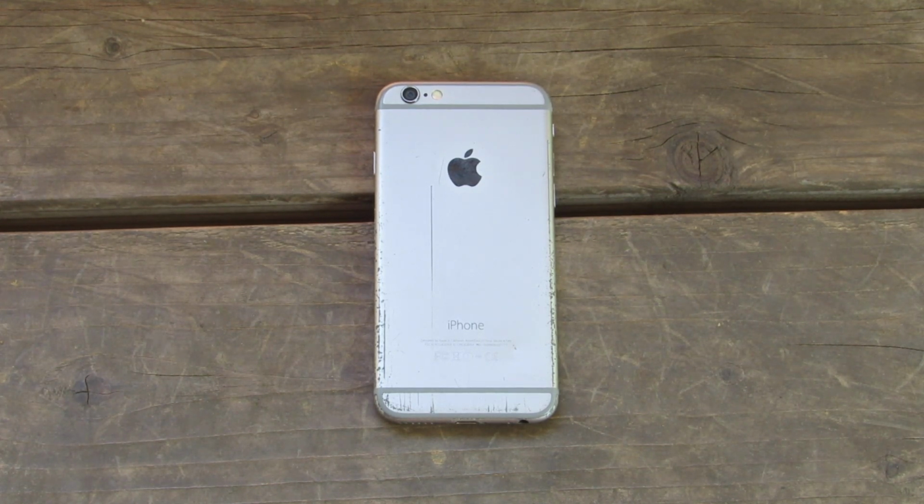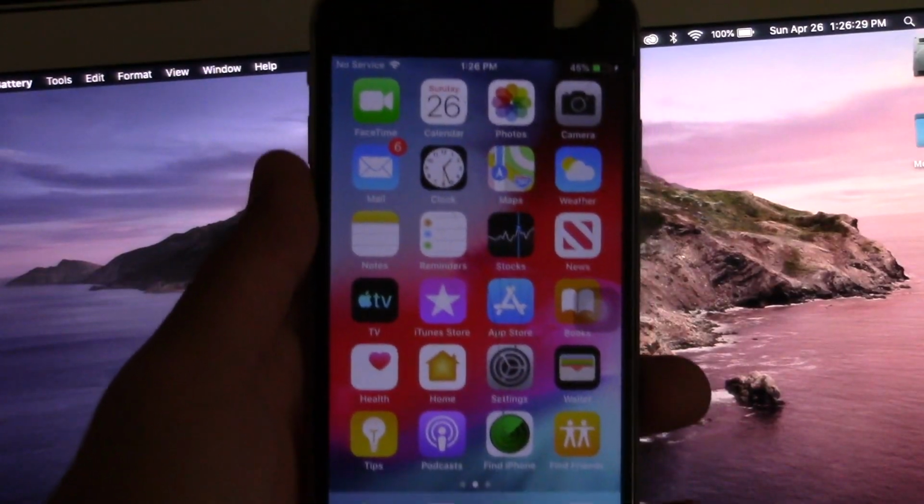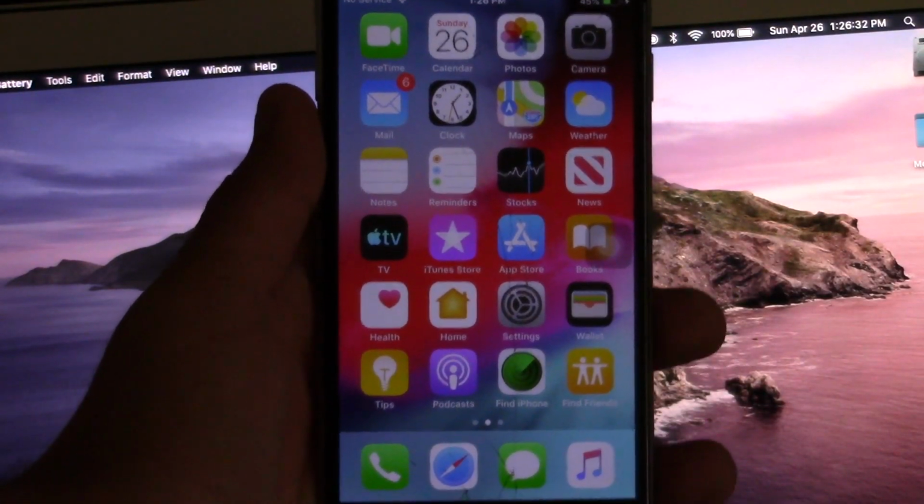It's beautiful. Not as beautiful as the 5 design, but I'll take it. The 6 design is still one of my favorites, and I really like it. And I'm using it today with the 8 Plus, so yeah.